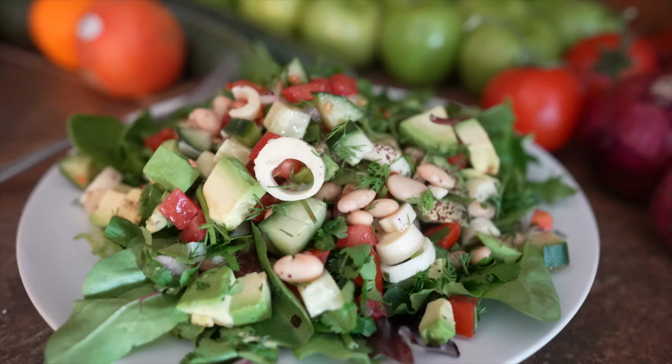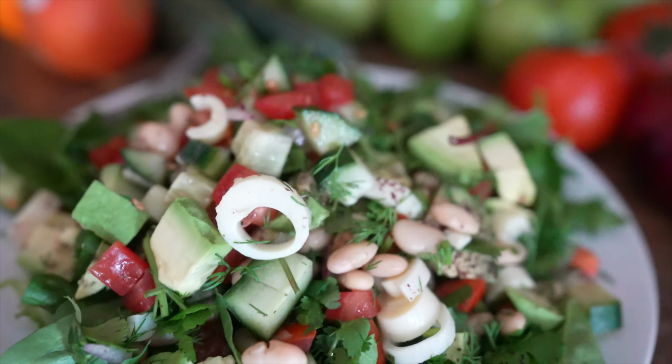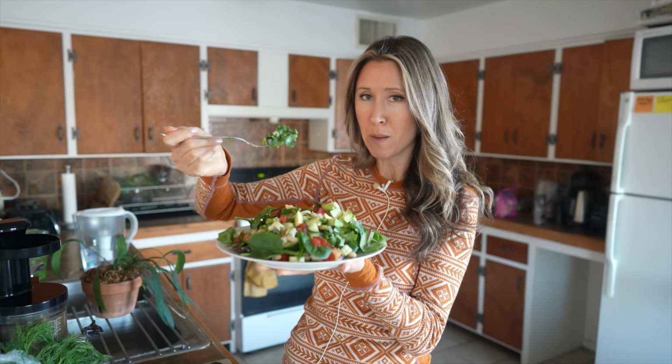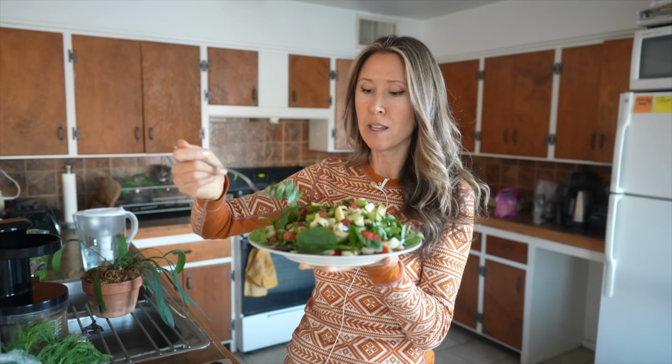I really like a lot of dill and cilantro, so I use a lot of that in my ceviche. And I love it with avocado, the palm hearts, all the Roma tomatoes and great northern beans if you eat beans. If you're raw, or if you prefer to do high raw without any legumes, you can just skip that.